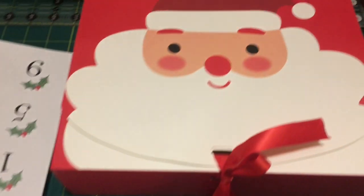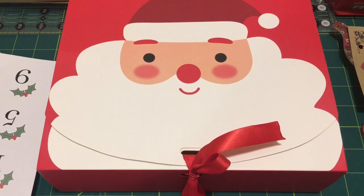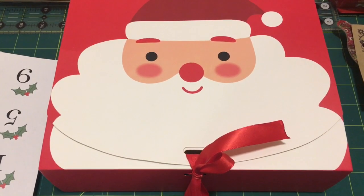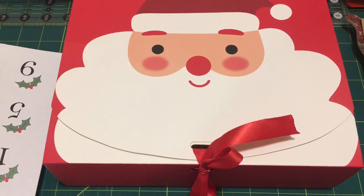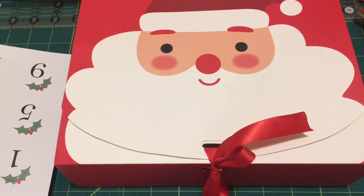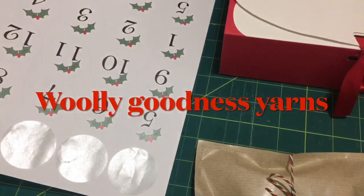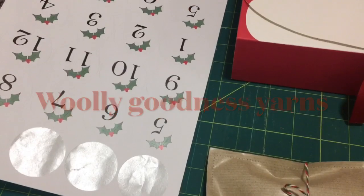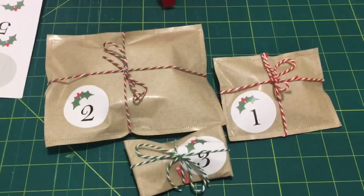Oh, I can show you this. I got this in my Christmas in July from, I don't know where it were from. If I can remember, I'll put it on the screen underneath. Timothy has printed me off some advent numbers. And yeah, at least I've made a start.